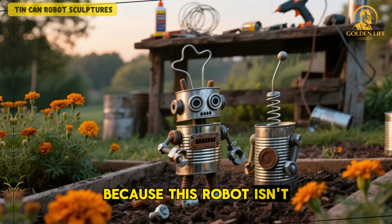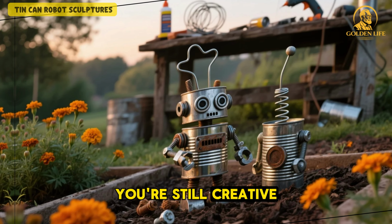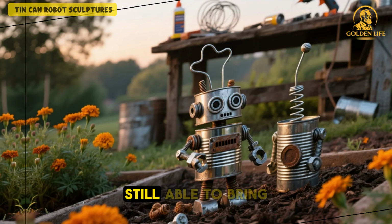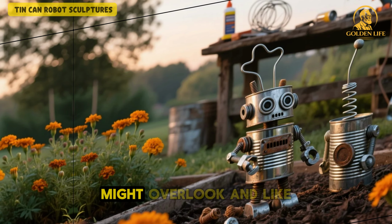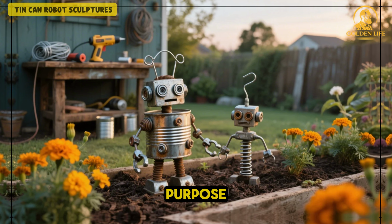Because this robot isn't just a decoration. It's a reminder that you're still creative, still playful, still able to bring joy out of what others might overlook. And like many of us, it's made of things that once had another purpose.